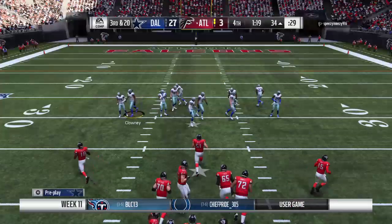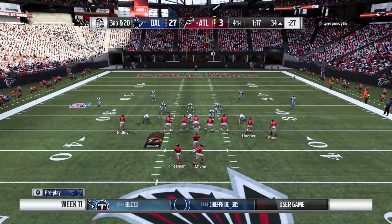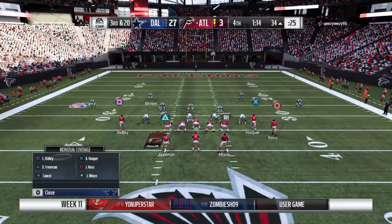The Falcons on 3rd down, not so hot. 2 for 9 to this point. This will be 3rd and forever.